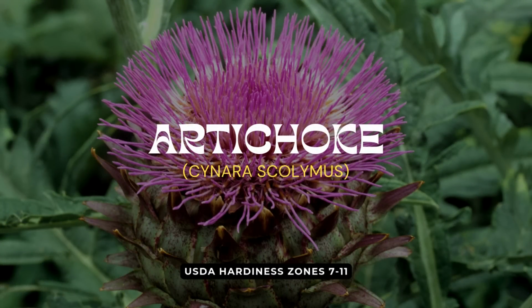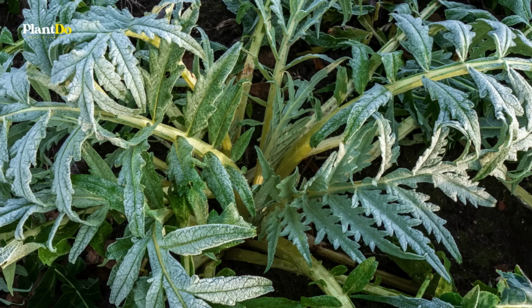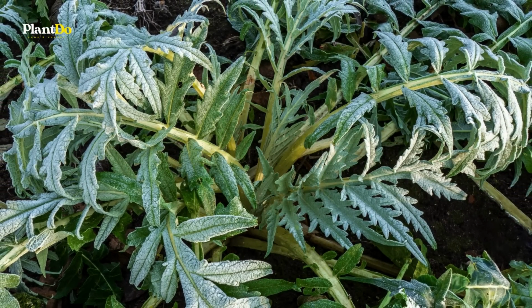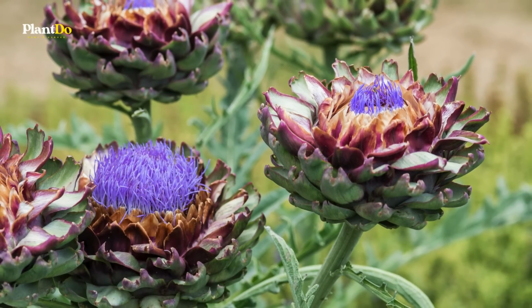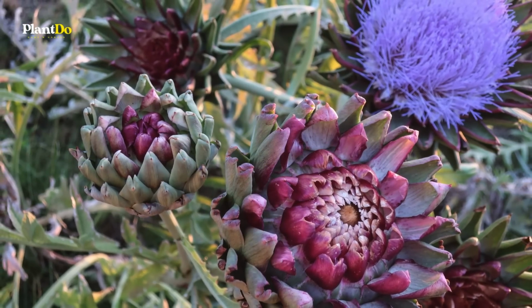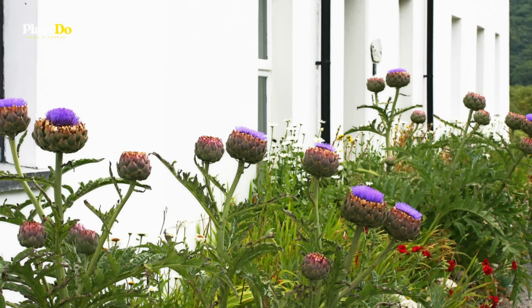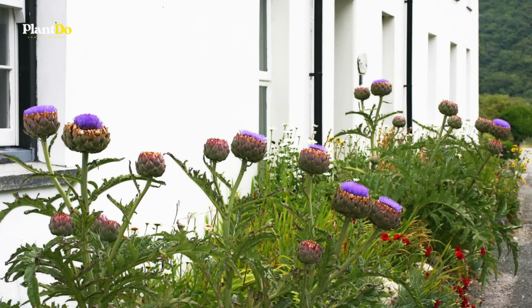More than just a kitchen staple, artichoke is also a stunning drought-tolerant ornamental. This hardy perennial features large, silvery green leaves that add a dramatic touch to any garden while producing edible flower buds from autumn to spring. Once established, it requires minimal watering and thrives in full sun and well-drained soil. Not only is it easy to maintain, but it also attracts pollinators when left to bloom.